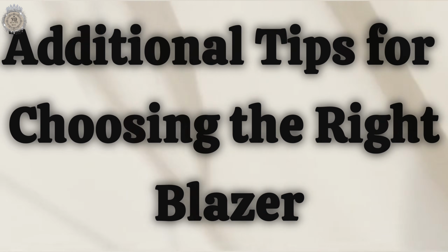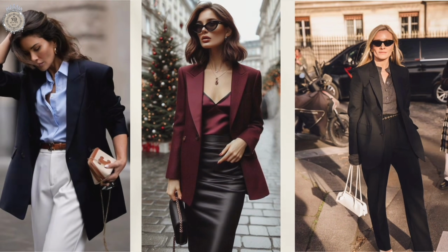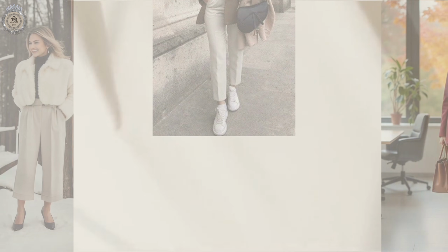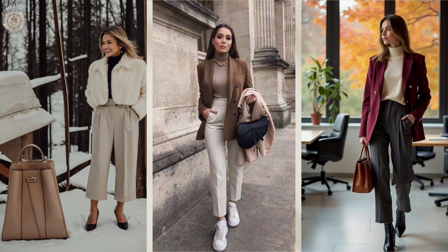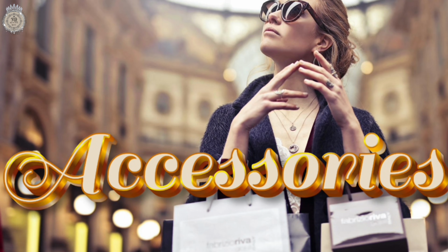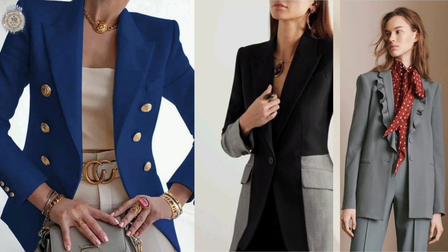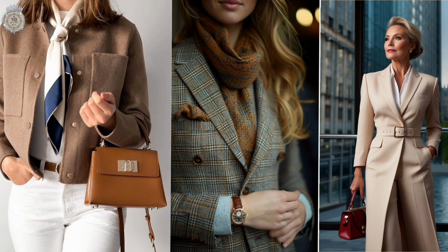Additional tips for choosing the right blazer. Fabric. For summer, choose blazers made of lightweight fabrics such as linen or cotton. For winter, opt for blazers made of tweed, wool, or velvet for warmth and elegance. Accessories. Add a personal touch with necklaces, scarves, or brooches. Long necklaces pair well with open blazers, while simple earrings suit formal looks.